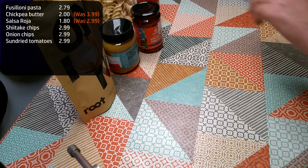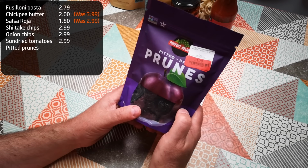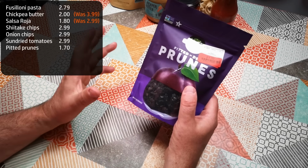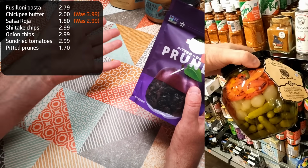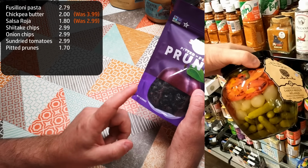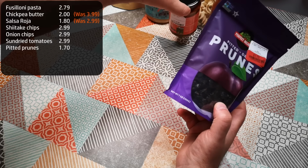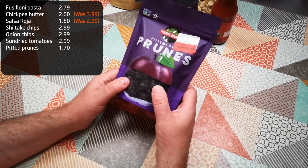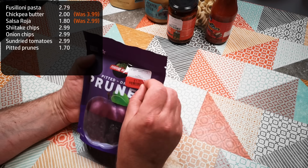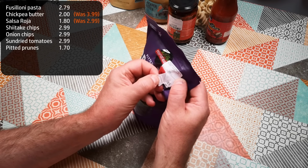And a bit of a strange kind of wild card almost ingredient, pitted dried prunes, £1.70. Now, I originally picked these up because I was eyeing up a big jar of pickled olives and gherkins and other bits and pieces in there, and I thought we might need something to balance out the acid. I did then later put that jar back and got these sun-dried tomatoes instead of those pickles, but I thought we'd keep the prunes in there just to keep it interesting. This was £1.70, and again, it looks like it's been reduced three times from an original price of £3.99.